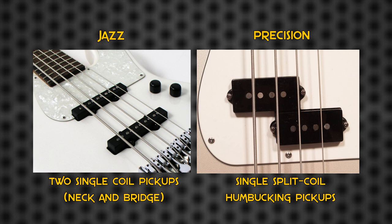What would you say is the more versatile bass between the two? If you only had a choice between one of those to have as your own? Probably the jazz, because you can get the precision sound out of the neck pickup of the jazz bass.